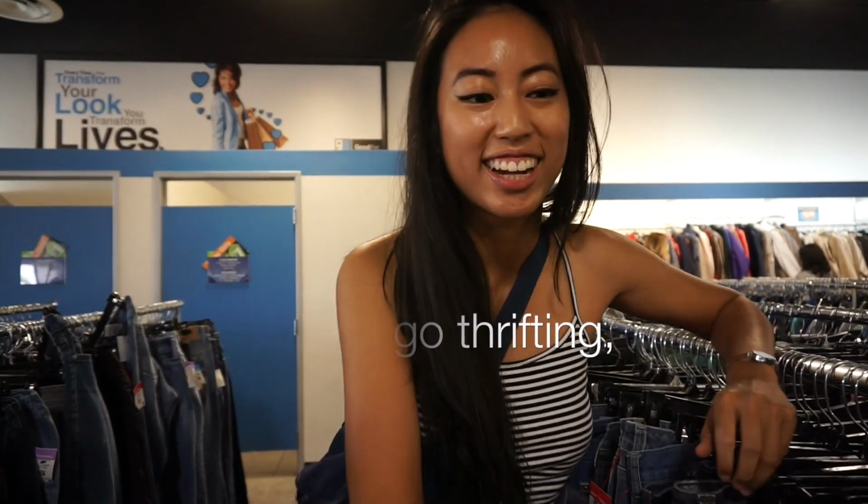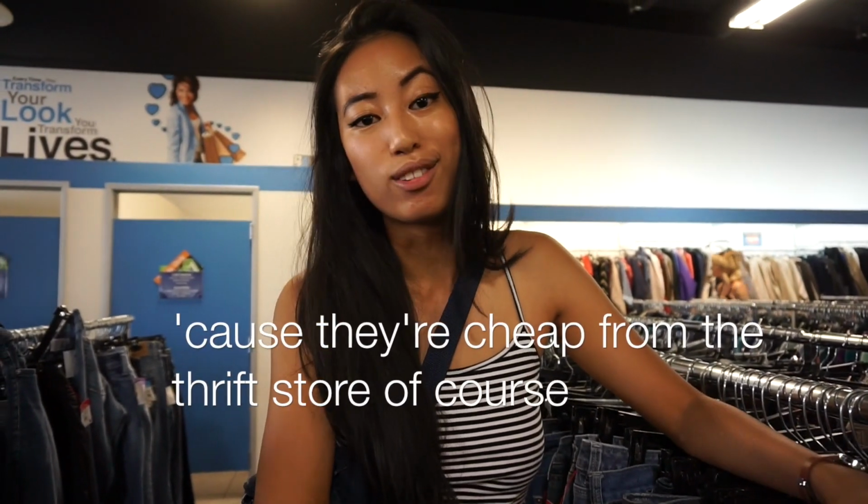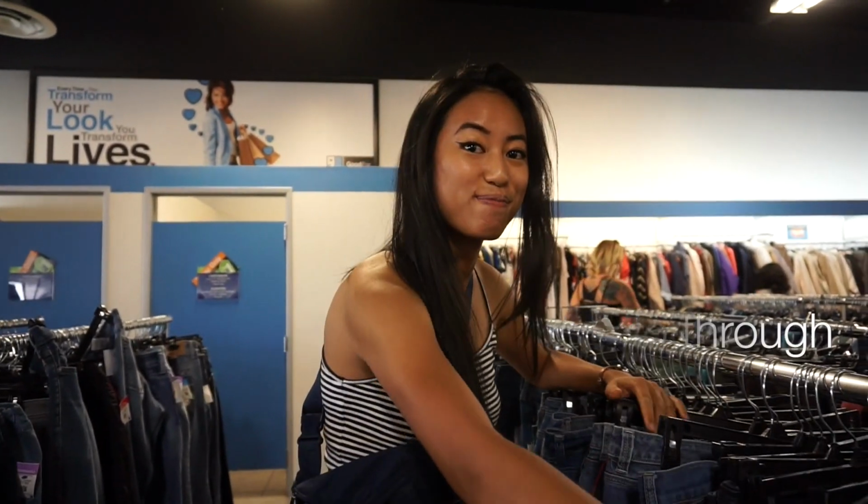When I go thrifting, I always like to look through the jeans first, because a good thing to buy is mom jeans. They're cheap at the thrift store, of course, and they can be vintage, obviously. I just like to go for them.